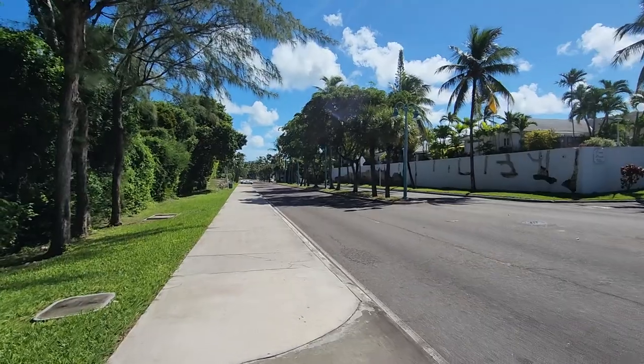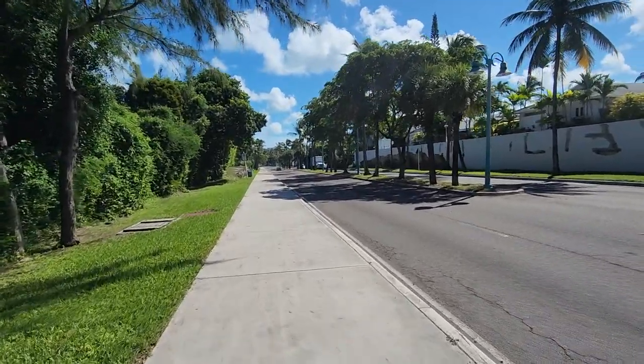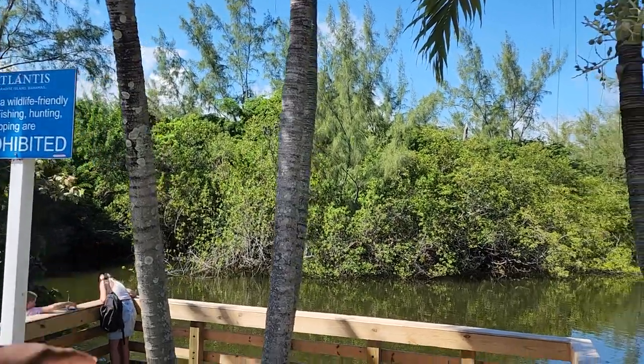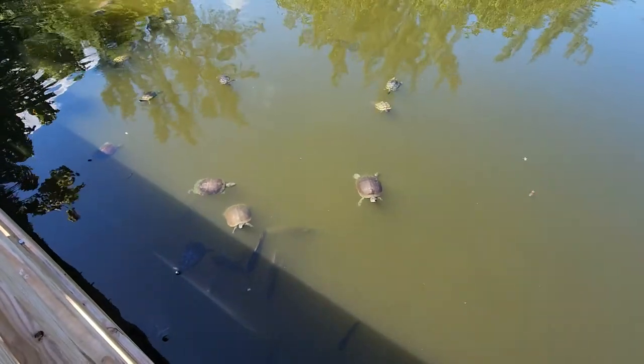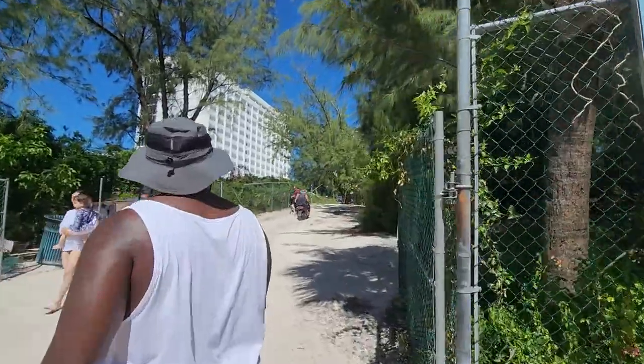It was a little longer than we had expected, and there were a few taxis that rode by yelling out the window asking if we wanted a ride. We passed an area that had some water and turtles, so we stopped to look at them, which was really nice. Finally, we made it to Cabbage Beach.